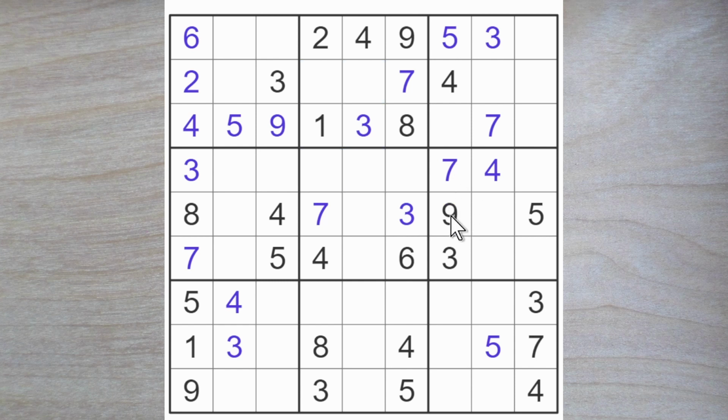And now we have a 9 blocking down here and one 9 blocking across here. So here's a 9. These two 9s block across like so. So another 9 goes here. And now we know that a 9 must go in one of these two squares, and this 9 blocks down. So here's a 9. Two 9s blocking across, another 9 here. We are making quite a bit of progress.